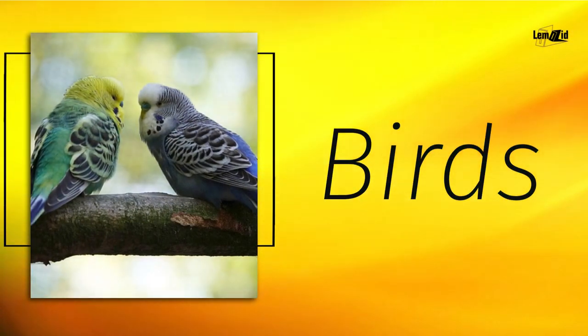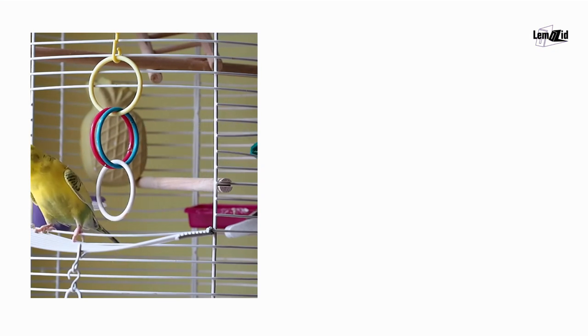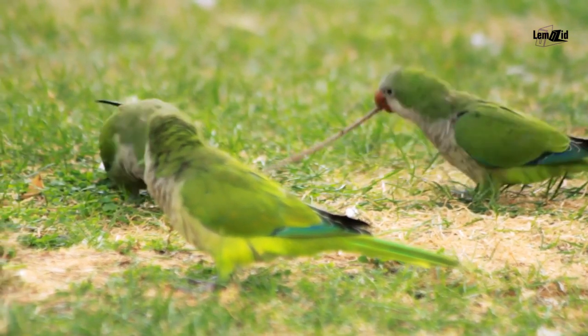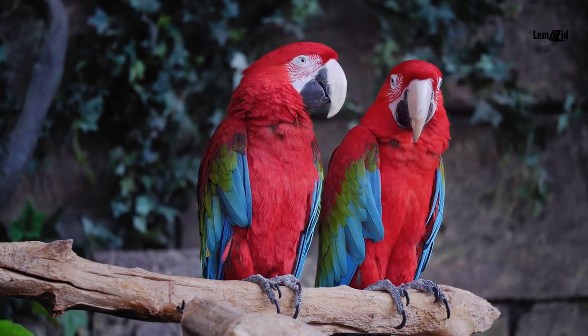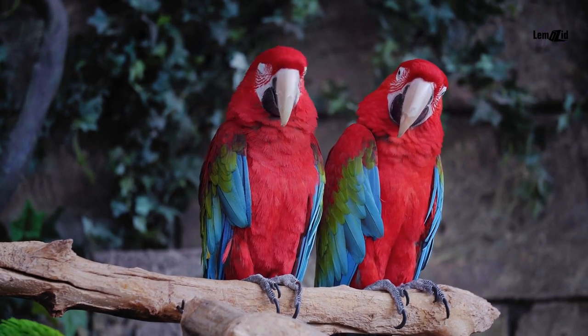Birds. Birds make great pets for kids. They're colorful, interesting to watch, and can be very social. Some popular bird species for kids include parakeets, lovebirds, and finches. They can be taught to do tricks and can learn to mimic words and phrases. They require a cage, with the size depending on the species, and they need to be fed a balanced diet of seed, fruits, and vegetables.